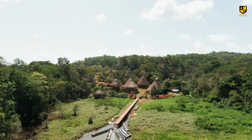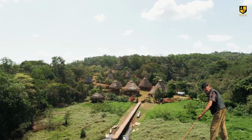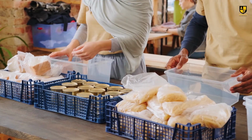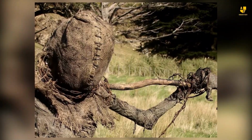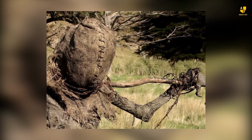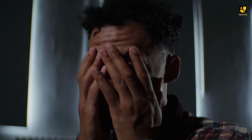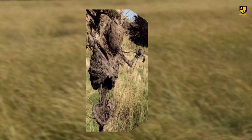They asked around the nearby village and heard whispers of a farmer who vanished many years ago. Some said he was a kind man, always helping others. Others whispered about a dark secret he kept hidden. As they dug deeper, they uncovered the truth. The scarecrow was once the missing farmer. It sent chills down their spines to think about how he ended up like this, forgotten in a field.